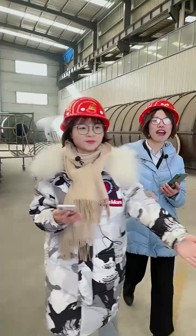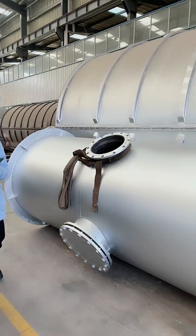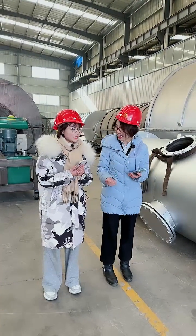We have six parts: the reactor and the cooling system, the gas removal system, the auto feeder, the carbon black discharging system, and the heating system.